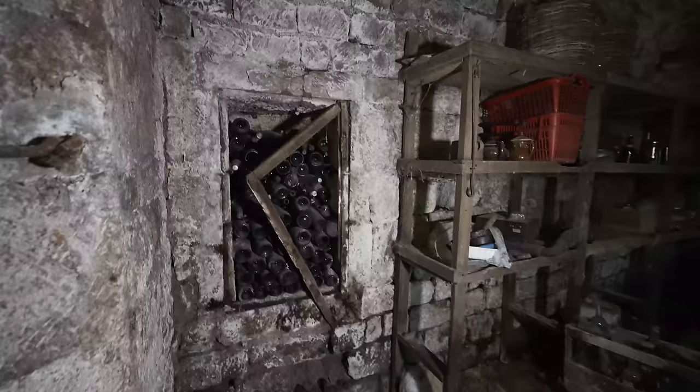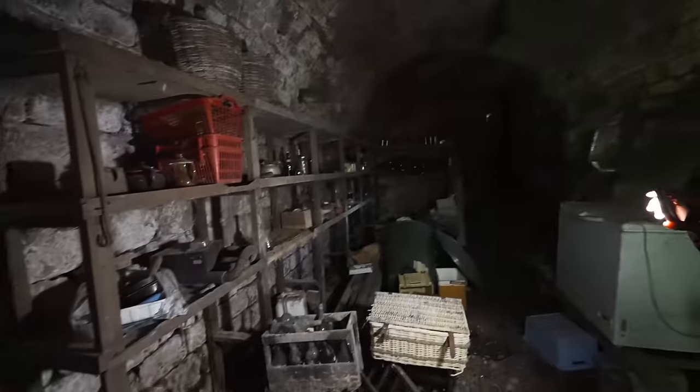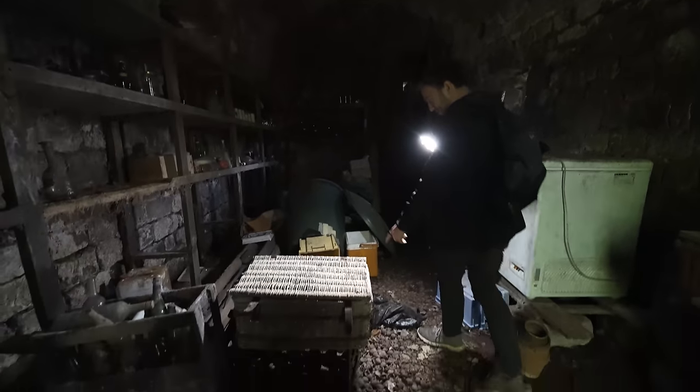Look over there in the wall. It's like a bunch of bottles left over there. They're all empty, I think. I think that's the corner of empty bottles. A lot of walnuts on the floor as well here. Look at that. And have you seen? It has the arched shape. Wow, the same as we saw in the kitchen. The Christmas tree is left here. This was their storage area.